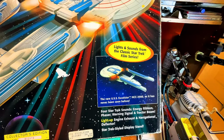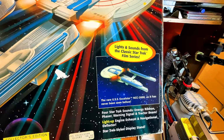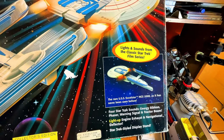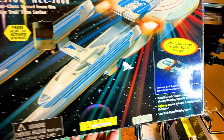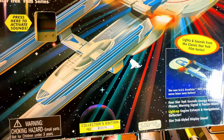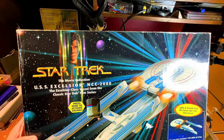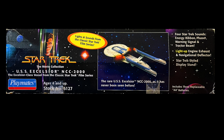4 Star Trek sounds: the energy ribbon, phaser, warning signal, and the tractor beam. Light up engine exhaust and navigational deflector. Star Trek style display stand. And this is stock number 6127 and collector's edition number 012174. You can see a picture of Admiral Kirk, or Captain Kirk at the time.